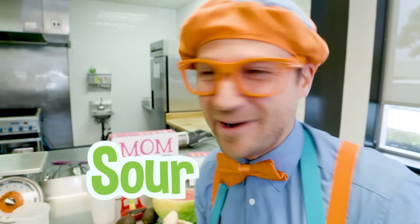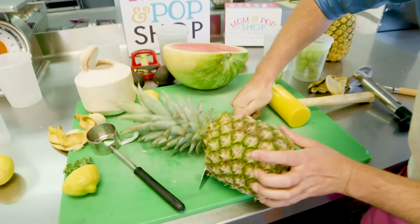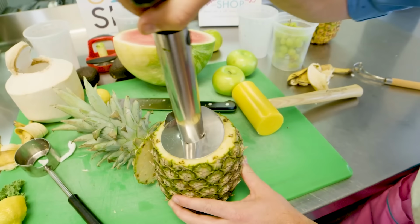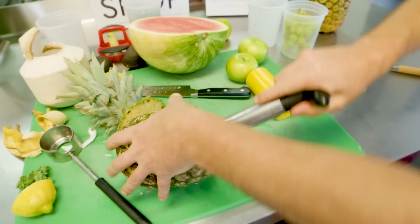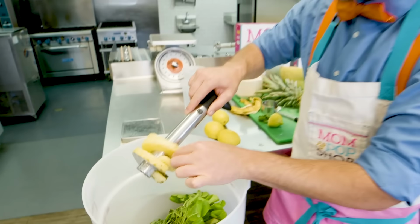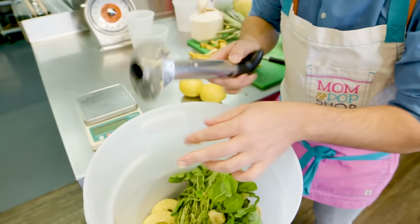And then last but not least, we have a pineapple. We cut the pineapple just like that. And you see that yellow? That looks so yummy. So now we take this pineapple tool, put it right on top, and then you give it a little twist. Wow. Look at that. And then you pull it out. Whoa! Check that out. And then take it off just like this. And that's gonna give it some nice sweetness to these yummy popsicles. All right, I think that's plenty.